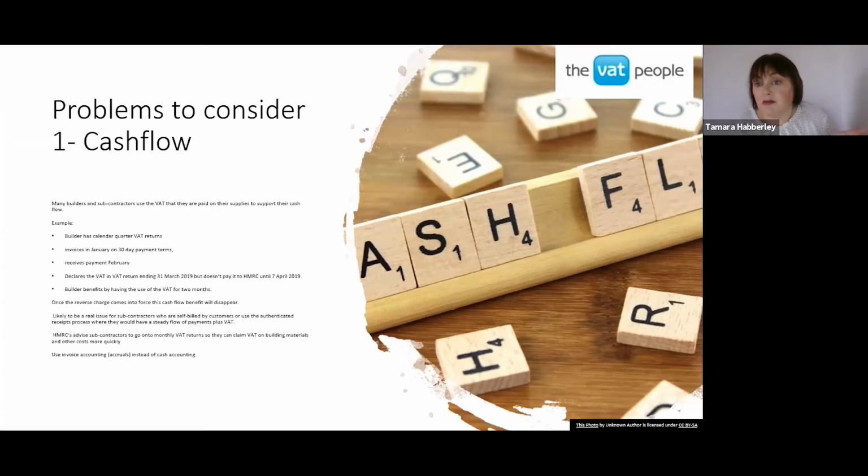If you're on monthly VAT returns, you've still got to get them in by the due date for submission. You've still got to pay them on time. You've got to make sure they're correct, etc., etc. So although HMRC are giving good advice in that, go on to monthly VAT returns, you get your VAT back more quickly, it doesn't take into account that might not be practical in the real world for a lot of businesses. HMRC's other suggestion is also to use invoice accounting.